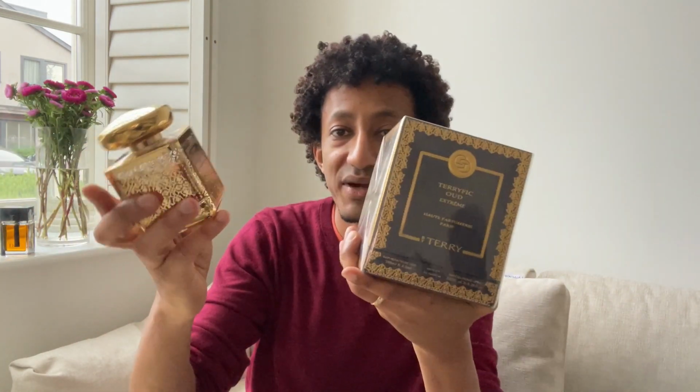So the next fragrance I have is this one. Now I haven't unboxed this, and I'll tell you why. The reason is because I still have some left of it, it's a backup bottle basically. Now this fragrance is Terryfic Oud Extreme by Terry de Gunzburg, or by Terry as the brand is now known. I've got this one because it was a really good price. And this is a fragrance that, oh my goodness, this is one of my signature scents. This is a very dense, leathery, saffron, rose oud fragrance.